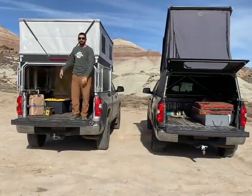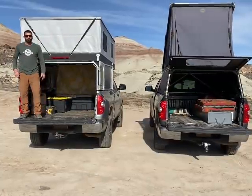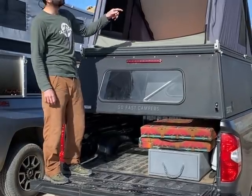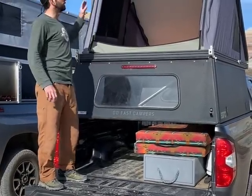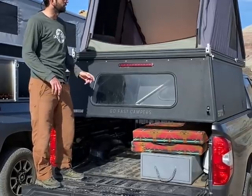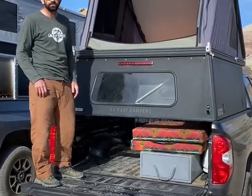You can put your chairs here and just hang out, and it really gives you a lot of room and is a lot easier to get in and out of. I've rolled up the whole front opening window, and you can see it gives you a really big, wide, full open view from the bed area. And now I'm going to go inside and show you the bedding system.